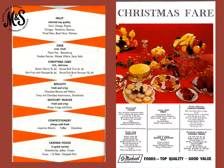From the late 1960s onwards, we started to focus on the idea of convenience and especially party food, so that everyone could be the hostess with the mostess with a range of pre-prepared party special foods. These included sausage rolls, pork pies, chipolatas on sticks, and trifles.